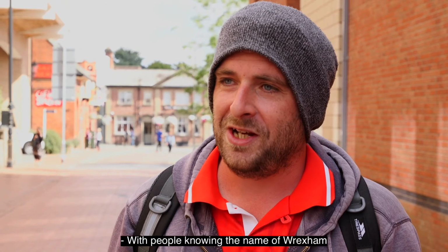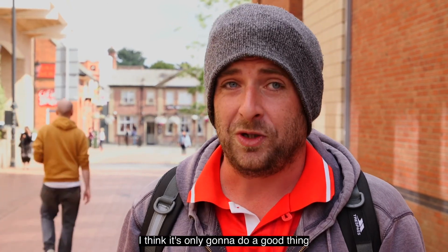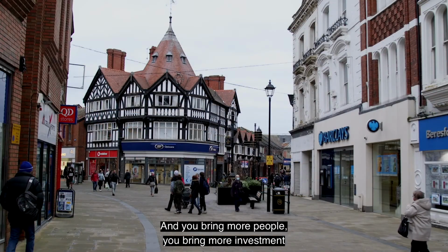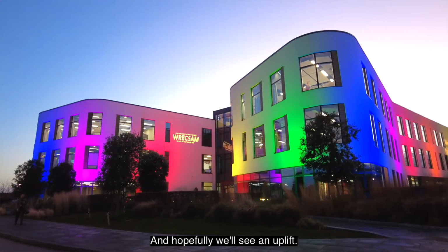With people knowing the name of Wrexham and knowing what we're about here in the town, I think it's only going to do a good thing to bring more people to the town. You bring more people, you bring more investment into the local economy, and hopefully we'll see an uplift.